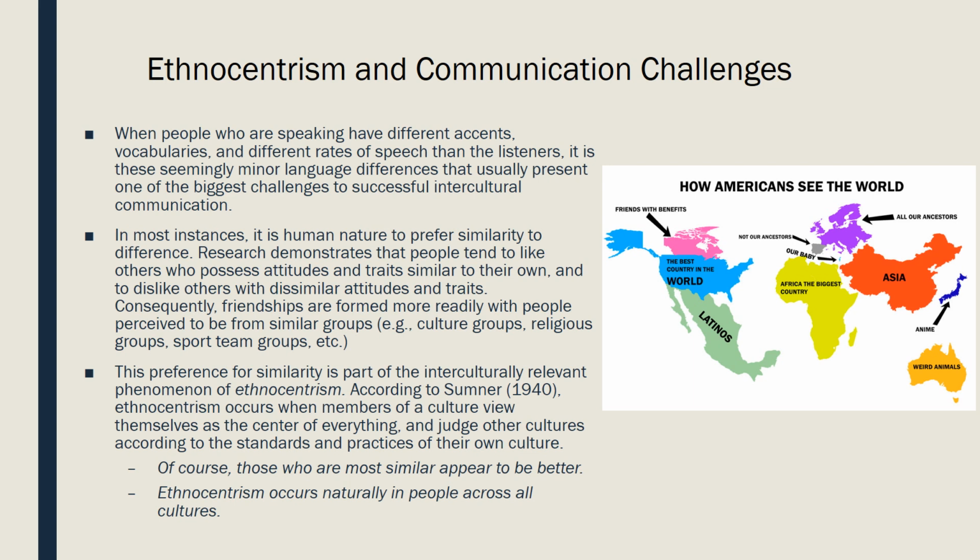According to Sumner, ethnocentrism occurs when members of a culture view themselves as the center of everything and judge other cultures according to the standards and practices of their own culture. Of course, those who are most similar appear to be better. Ethnocentrism occurs naturally in people across all cultures.